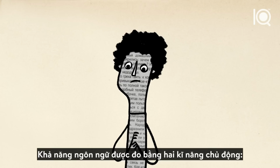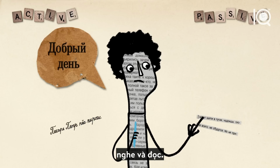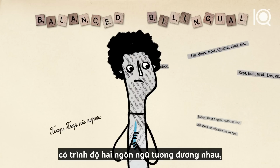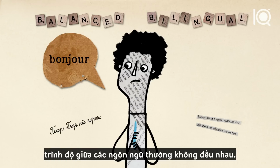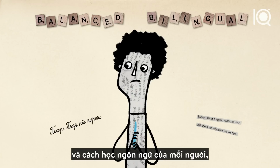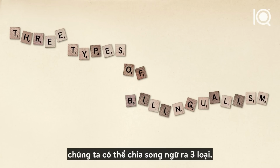Language ability is typically measured in 2 active parts, speaking and writing, and 2 passive parts, listening and reading. While a balanced bilingual has near equal abilities across the board in 2 languages, most bilinguals around the world know and use their languages in varying proportions. And depending on their situation and how they acquired each language, they can be classified into 3 general types.